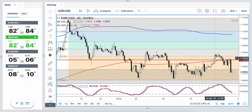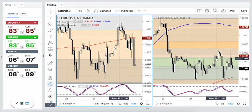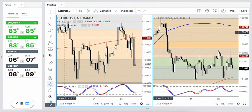In hindsight, if you had held the trades for 30 or 40 or 50 pips and then got out every time, you could have traded this range quite effectively, but that's not really what the G7 system aims at. Let's have a look at, sorry, that's the euro. Let's have a look at the pound.